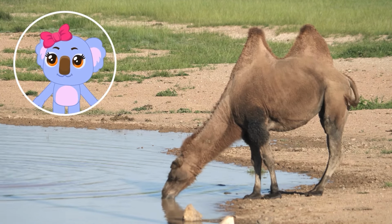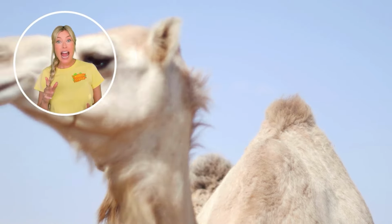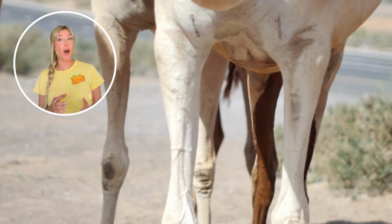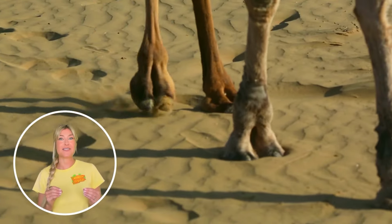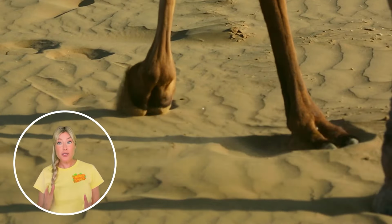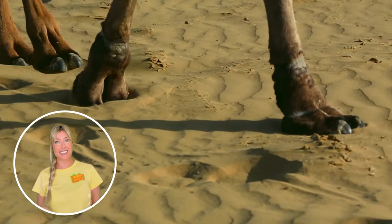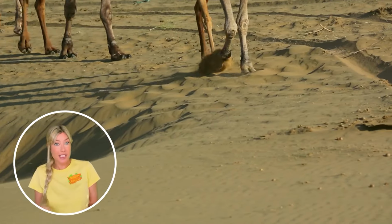That's amazing. But how do they walk on the hot sand without getting hurt? Camels have special feet that act like cushions so they don't get hurt when they're walking on the hot sand. It's like having built-in shoes protecting their feet from the hot ground. Camels also walk in a unique way that helps them save energy when they're walking in the desert. This helps them to keep moving for long distances without tiring out.